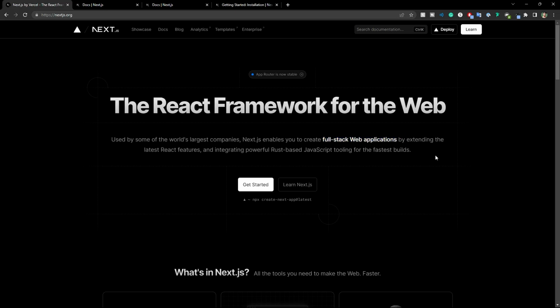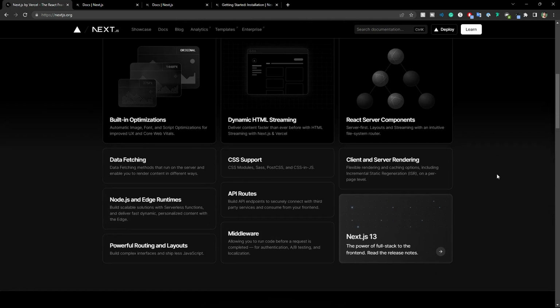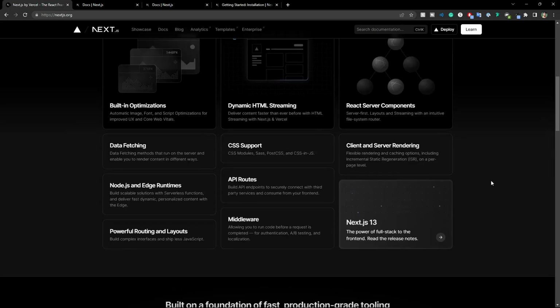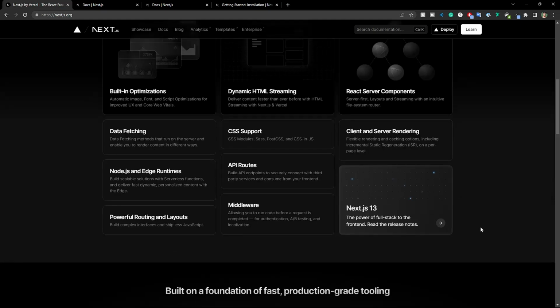And by extending the latest React features, of course, which we will talk about in more detail in the upcoming series, and integrating powerful Rust-based JavaScript tooling for faster builds. So this is some of the optimization they're talking about, and we will talk about it in a little bit more depth. We will also dive into each of these in separate tutorials. My goal for this whole overview playlist course is to make sure we understand every bit and piece of Next.js. So we will spend a lot of time learning about all this in the future.